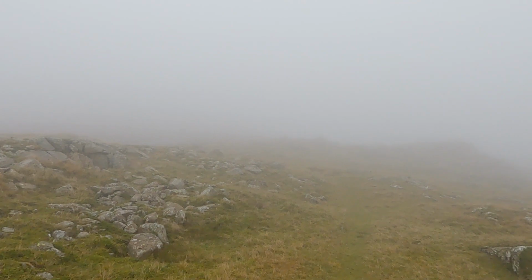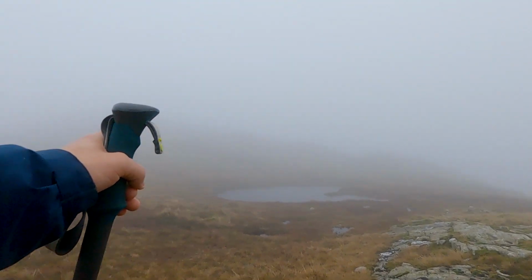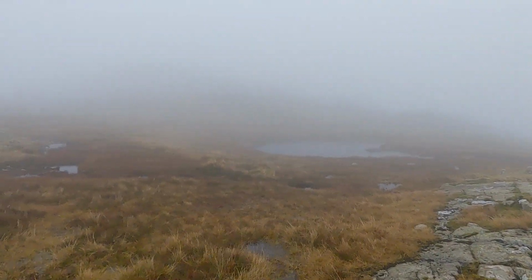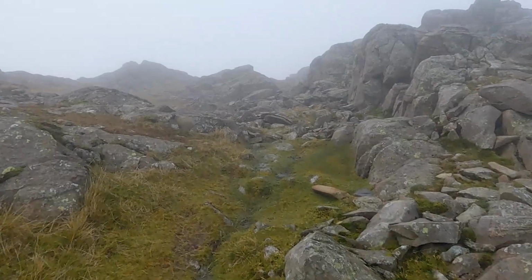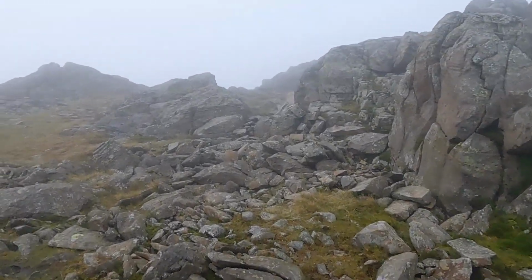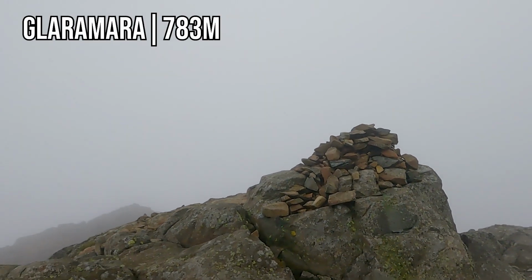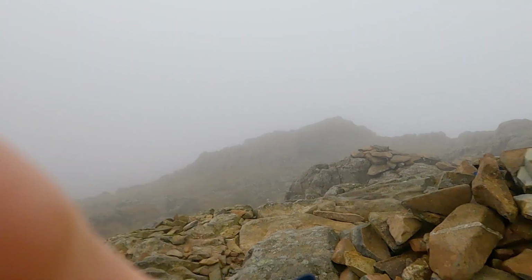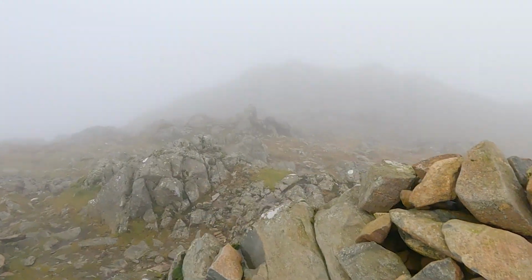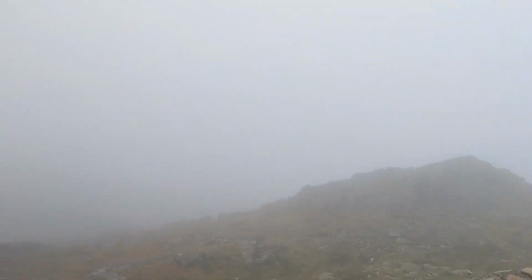So we're just approaching the summit. Not that I can see it, but it's in that general direction somewhere there. Read in the Wainwright book, he said the summit was just behind or in front of a little tarn, so that must be a tarn. Glaramara, 783 metres. Wind's back. Yeah, Wainwright said it was rocky up here. Not kidding. No, nothing in sight.